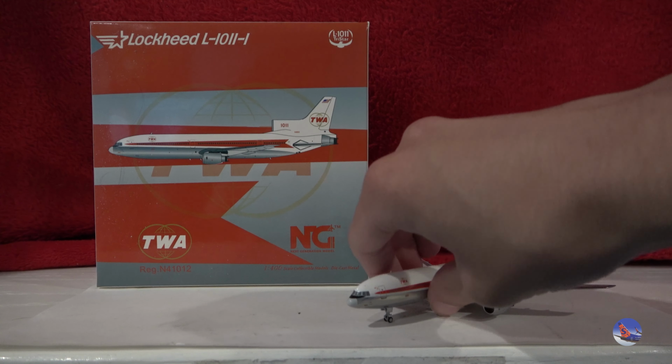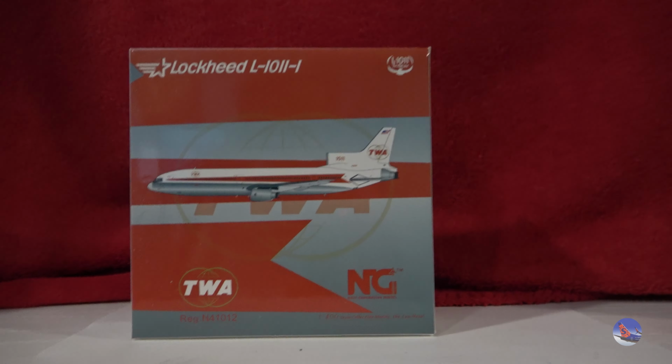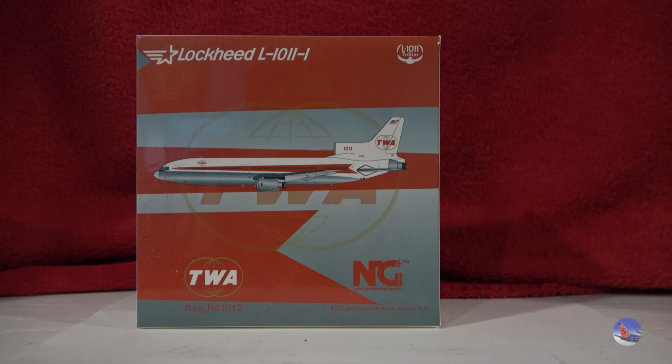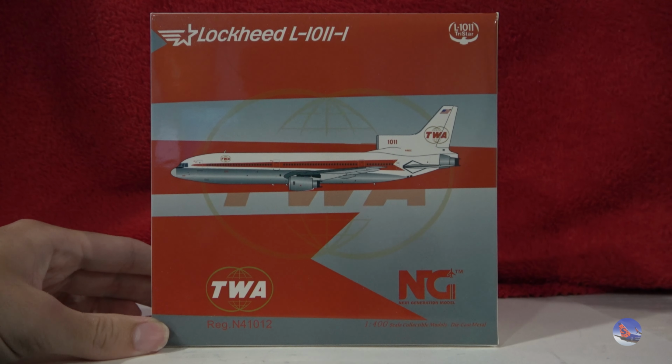But anywho, let's get back to the topic at hand with this lovely Delta, or TWA Tristar. Now I got Delta on my mind. Again, this is the first NG on this series. Very happy to have it. And the box is a little dirty on the front. Let me give that a little clean there. There we go. That's looking a little better.